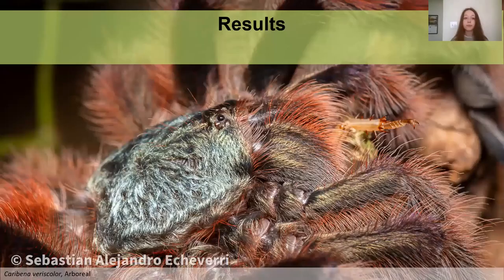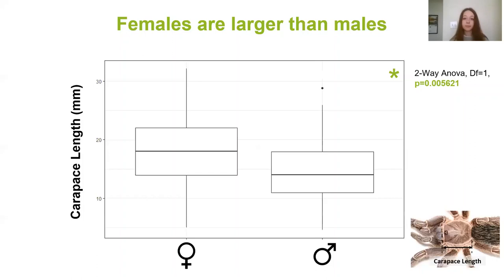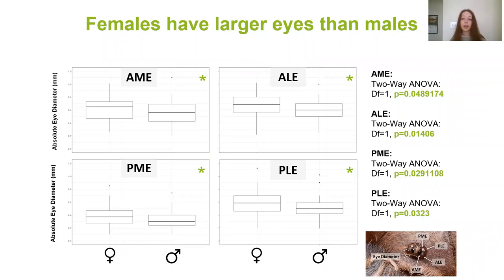Now I'm going to move into the results. Firstly, we confirmed that females are larger than males, not including leg span. Here you will see graphs for each of the eye pairs with the sexes on the x-axis and the absolute diameter of the eye on the y-axis.